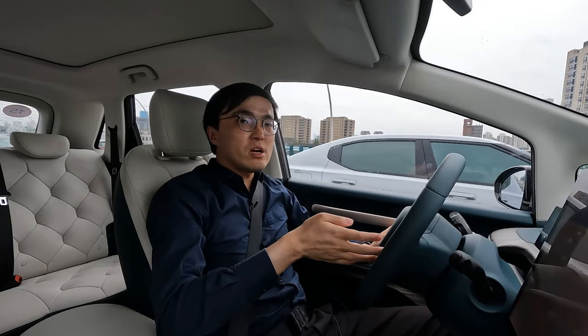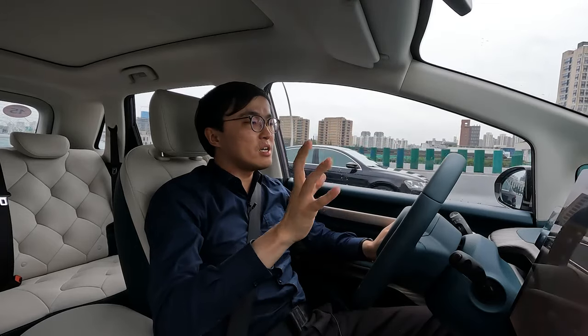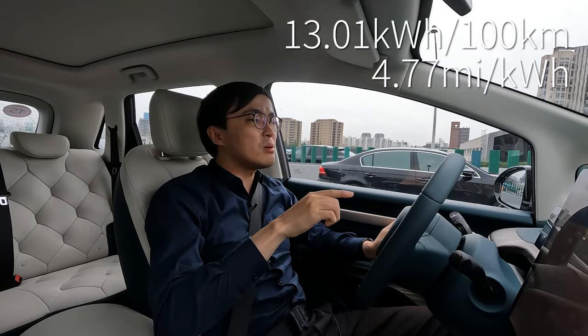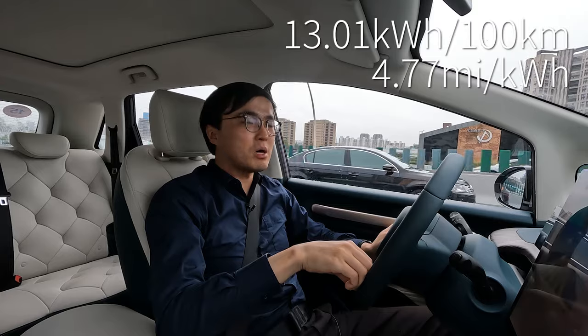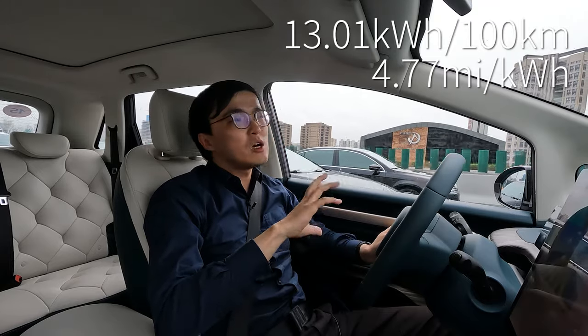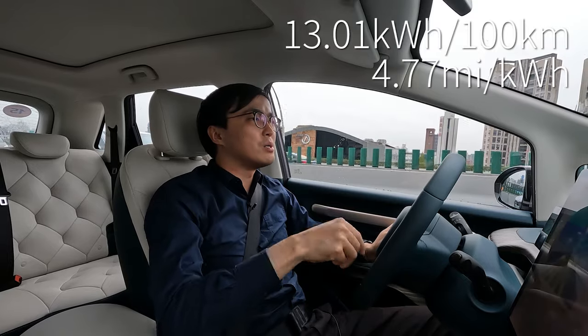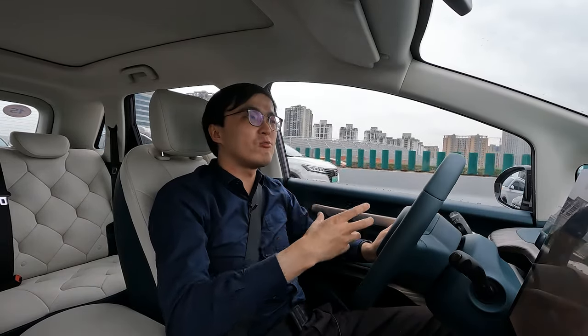Today we're on a 35 kilometers run, weather is 28, 29 degrees with heavy rain. It's currently doing 13.01 kilowatt hour per 100 kilometer. That is roughly 370, 380 kilometers realistic range. That is a little bit better than the Dolphin and the ID.3 under the current weather.